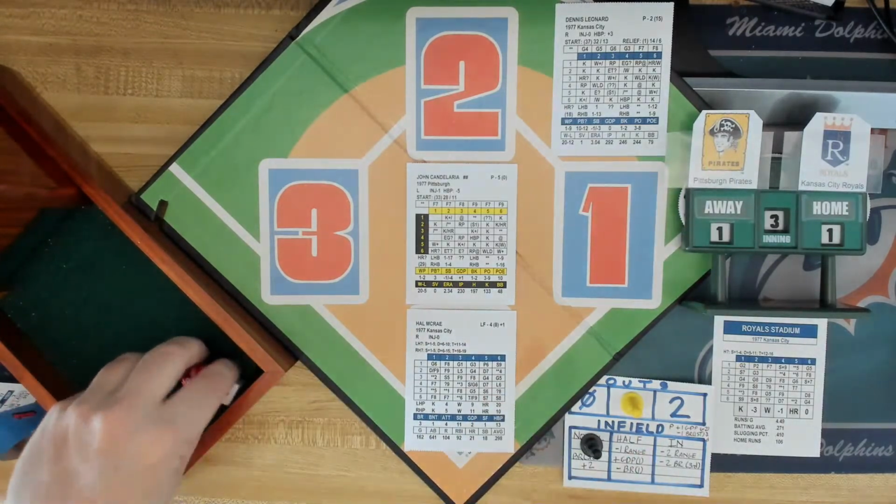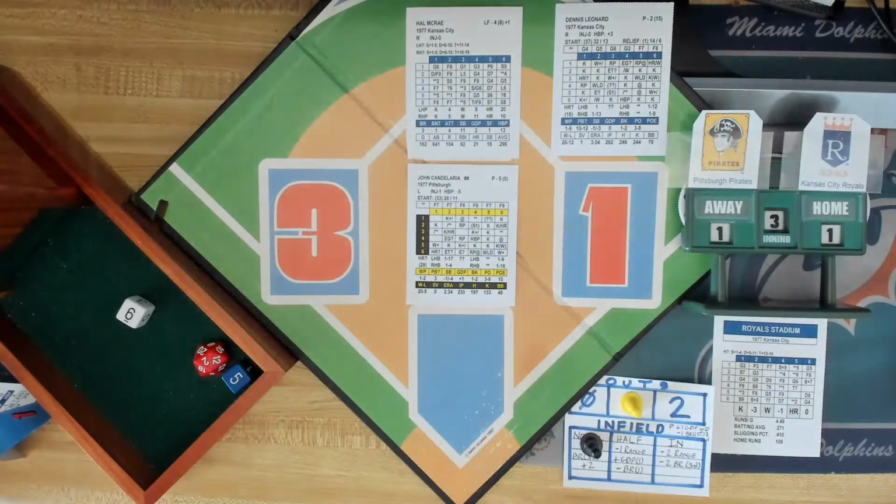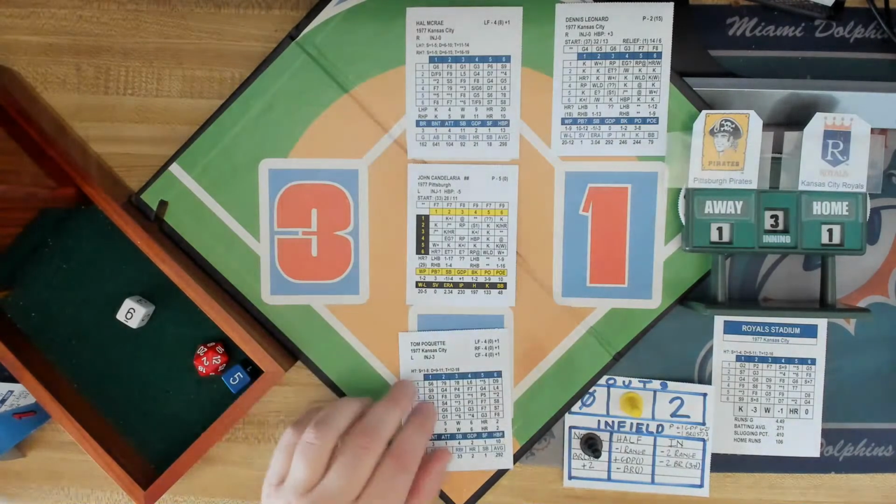Here is Hal McRae. Candelaria 4-6. That's a range play at the ballpark. Royals Stadium 5-1. That's a star line 5. That's a fly ball to left. Left fielder is Oliver. His range is a 4. And he will not get there. Is it a single or a double? It's a double for McRae, as he hits that ball over Oliver's head, and McRae will wind up at second base. 1 out, double by McRae.